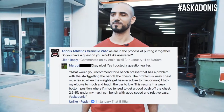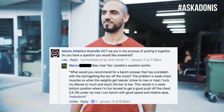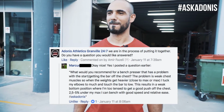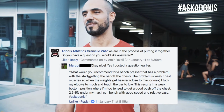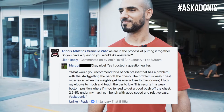All right, coach. The problem is weak chest muscles, so when the weights get heavier, close to my max, or like 90% of my max, I tuck my elbows too much and touch the bar too low. The result is a weak bottom position where I'm too tense to get a good push off the chest. At 2 to 5% under my max, I can bench with good speed and relative ease.